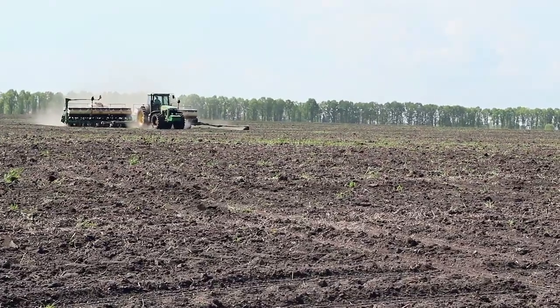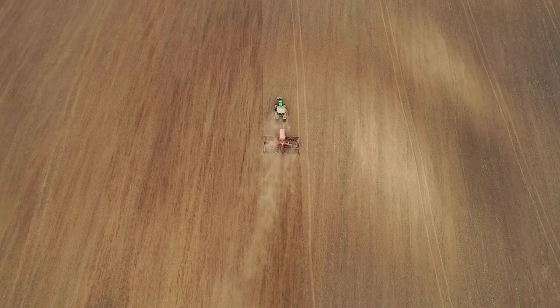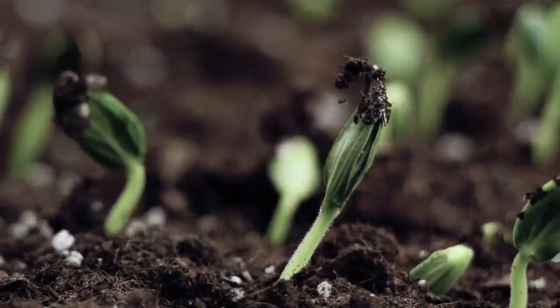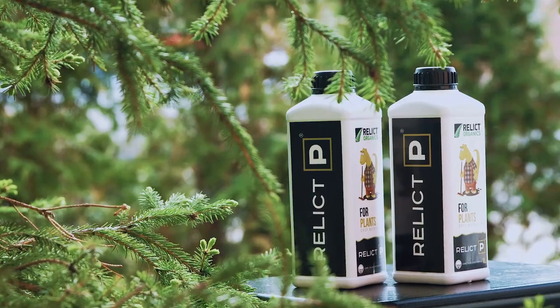Any errors in application may be detrimental to the harvest. Overuse of agrochemicals eventually depletes the soil and causes pollution, which in turn affects the crops. It's time to get back to basics. This is the soil treatment solution called Relict.